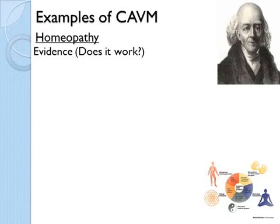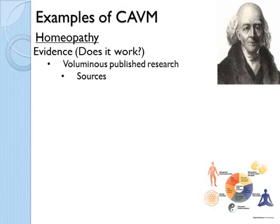How about the evidence? Well, this is where it gets complicated, because in the last couple of hundred years, enormous volumes of research evidence have been generated surrounding homeopathy. And we could spend all day talking about all the studies and their pros and cons. It's very challenging. Huge amounts of research out there. So, critical appraisal is the key. The sources are also an issue. There are many sources of evidence that are clearly biased towards homeopathy and only publish positive papers, so one has to be a little skeptical.